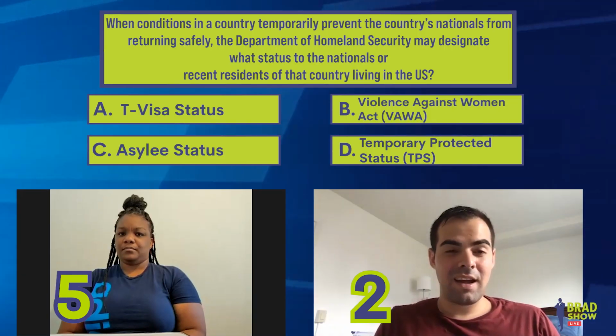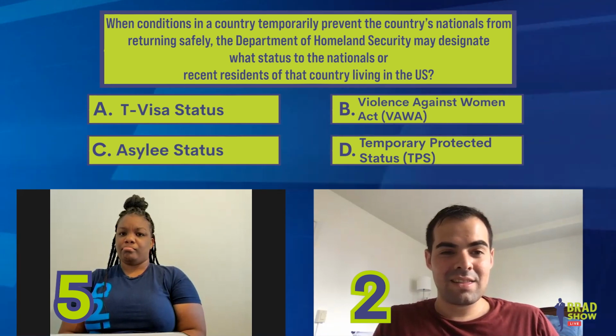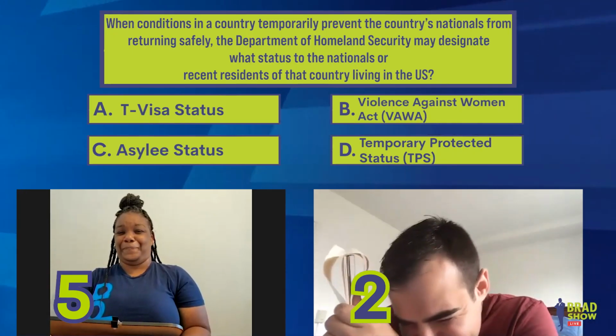Dominating so humbly. Okay, so when conditions in a country temporarily prevent the country's nationals from returning safely, the Department of Homeland Security may designate what status to the nationals or recent residents of the country living in the U.S.? Is this A, T visa status, B, Violence Against Women Act, known as VAWA, C, asylee status, or D, Temporary Protected Status, TPS? Got your answers? 3, 2, 1.